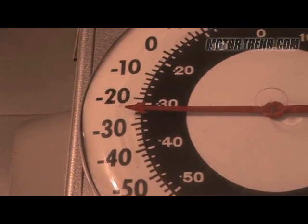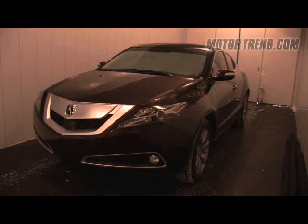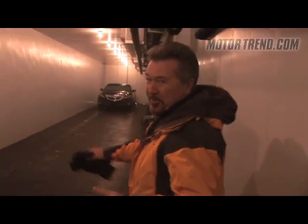It's about 30 degrees below zero inside right now, and there's an Acura ZDX being torture tested as I speak. I don't really want to go in, but it's all part of the job. Let's have a look. Ouch! It is wicked cold in here.